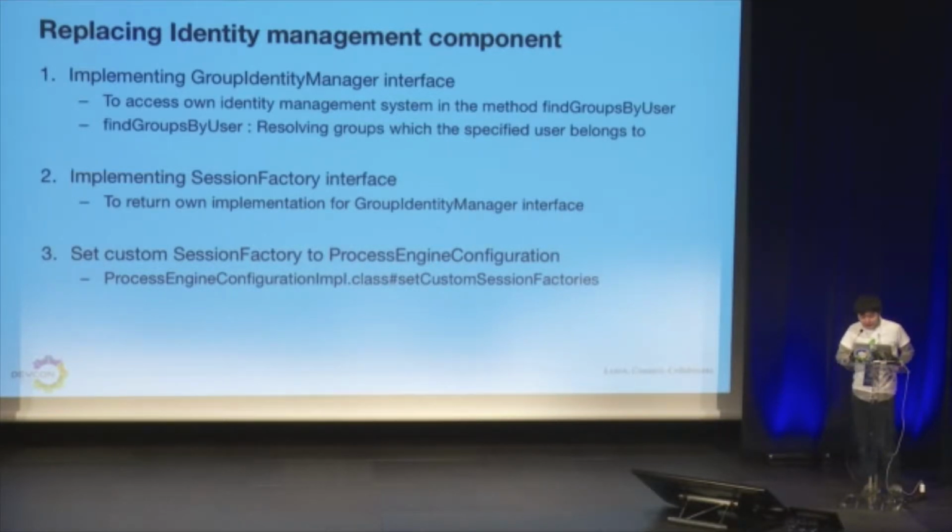For resolving groups of users, the Activiti engine provides the GroupIdentityManager interface. We implement this interface so that the Activiti engine resolves groups of users by accessing our own identity management system. Next, we implement the SessionFactory interface. SessionFactory manages the mapping between the GroupIdentityManager interface and its implementation. Lastly, we set our own SessionFactory implementation into the ProcessEngineConfiguration.